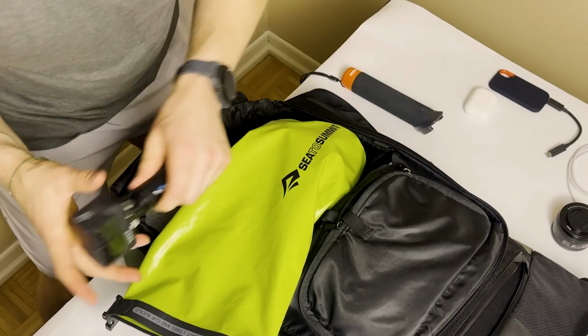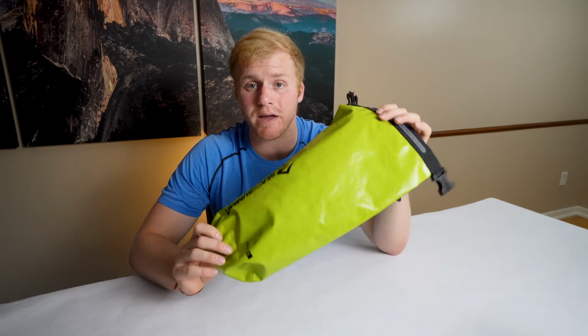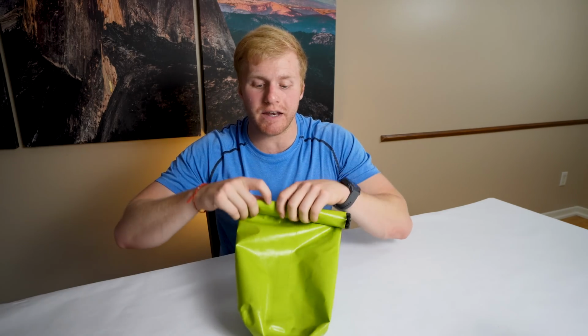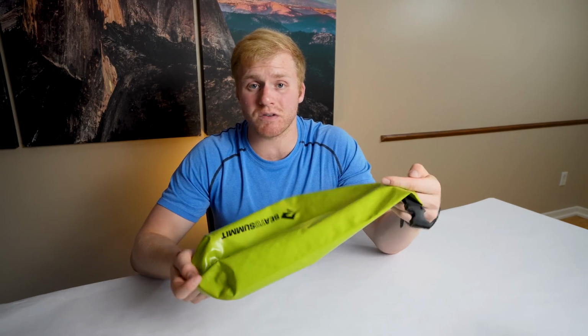This one that I have is from Sea to Summit. It's really high quality. I've had it for many years and have had no issues. It has a nice buckle at the top, and it is a roll top, so it keeps everything nice and dry. This one's 5 liters. I found this one to be the perfect size for throwing in my day pack.